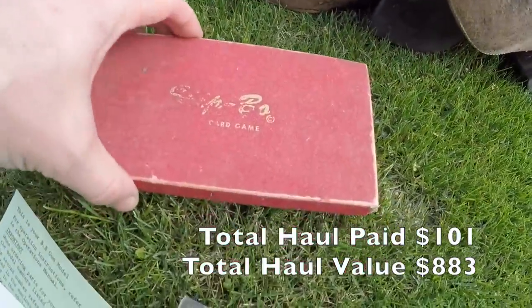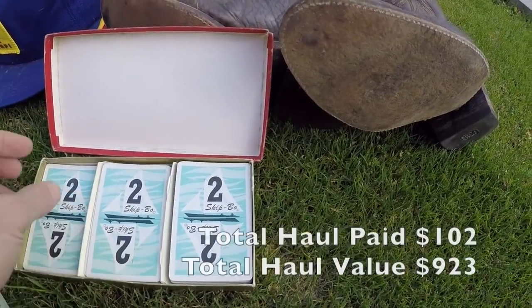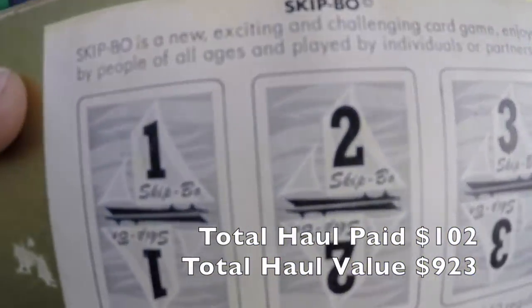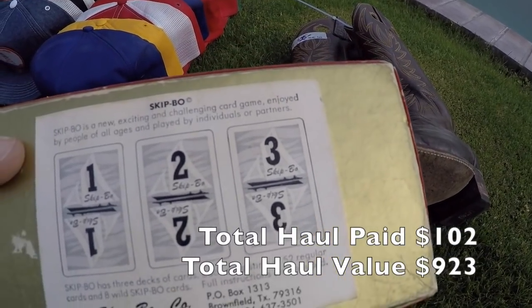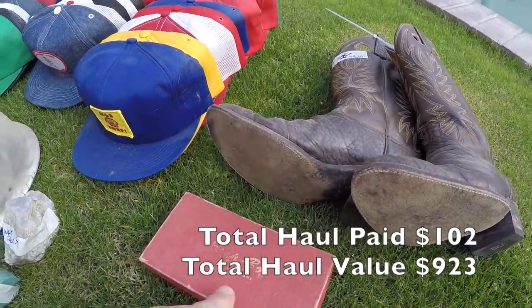Okay, this is a Zippo card game. Zippo does not look like this anymore. I saw this, I'm like, that is weird. I didn't know that they came out with this, but it is truly the same Zippo game that they've had. Yeah, this is original, like I think 50s. So it's pretty cool.